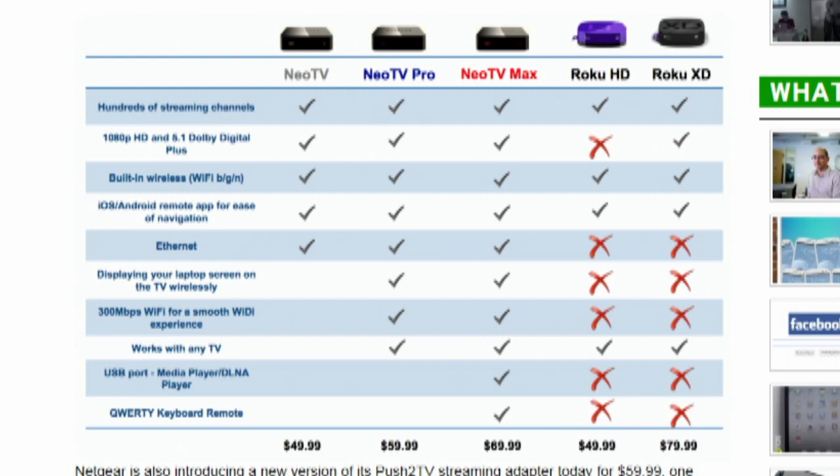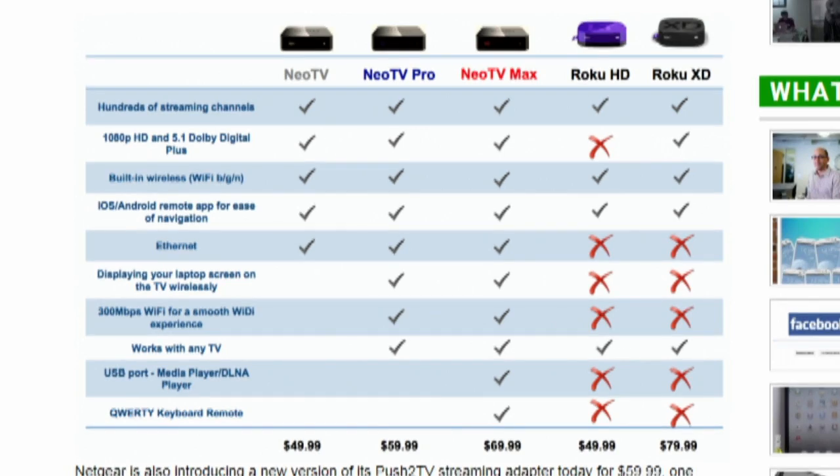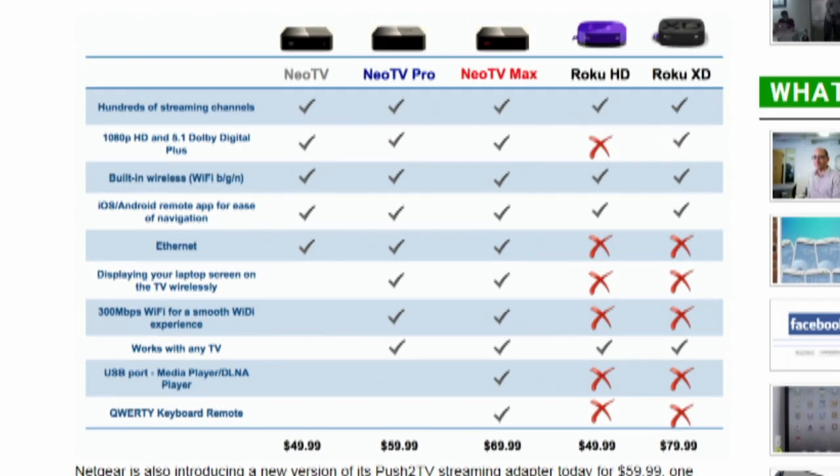So if your laptop does wireless display from Intel, you could mirror your display without having to need AirPlay or something like that. The Max also has DLNA, so if your camera has DLNA or any device you have, that's a standard that AirPlay pretty much completely copies entirely. And another box, Push2TV, a wireless display that works with WiDi or Miracast. In other words, if you want to get your computer on your TV, Netgear seems to have you covered.